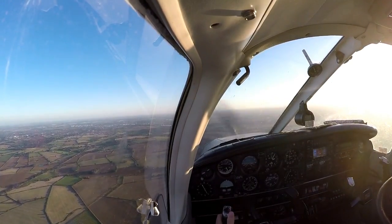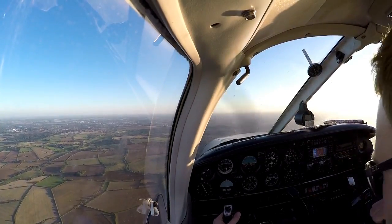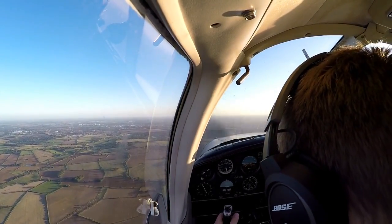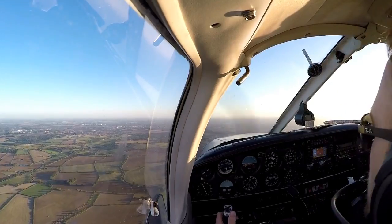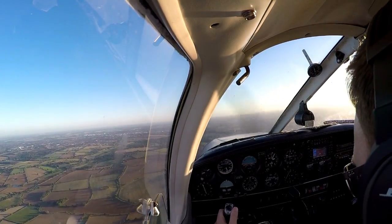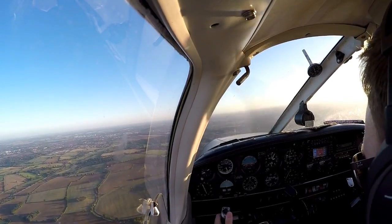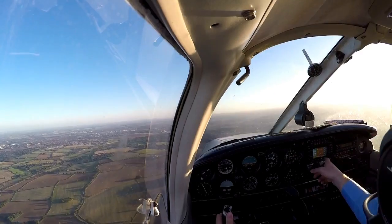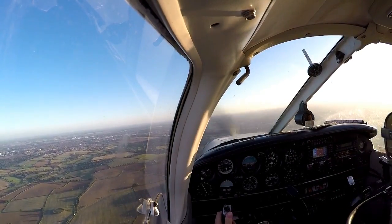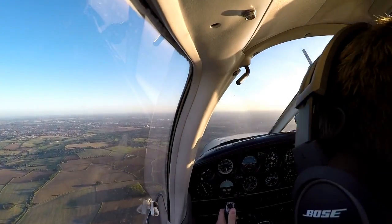So, how many minutes do we think this leg's going to take us? I didn't write it down. Just give it a guess. I think it was 25 miles, this one. Okay, 25 miles, so 16 minutes. Not really much of a headwind or a tailwind, so maybe 15, 16 minutes then. That's straight back to Turweston, isn't it?